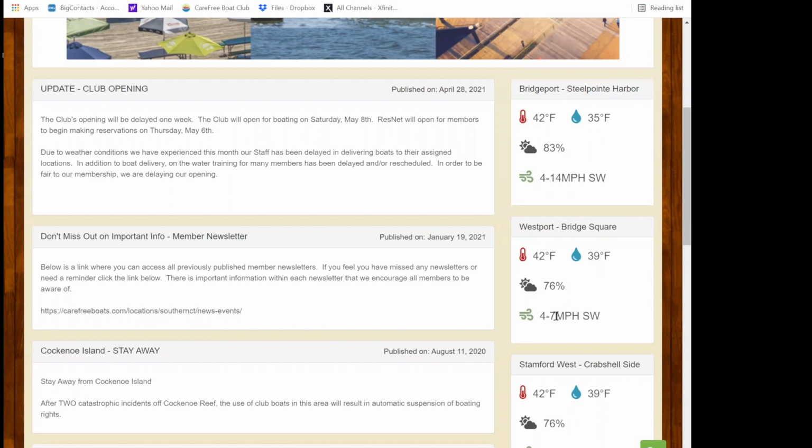Good to hear. What is the capacity for the different boats, and is that on the ResNet description of the boat? Yeah, when you go in to make your reservation, it will tell you the size of the boats, the horsepower and capacity. I always warn people we put 8 adult life jackets on board. If you're going to go past 8, you should call the dock master, because some boats have a limitation of number of people or weight. Right. Okay.